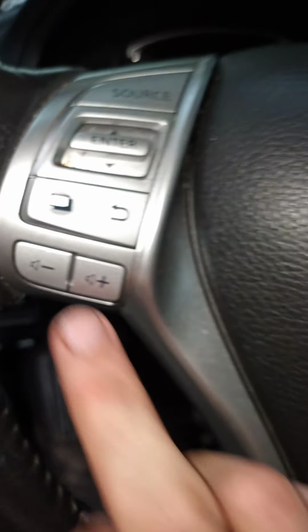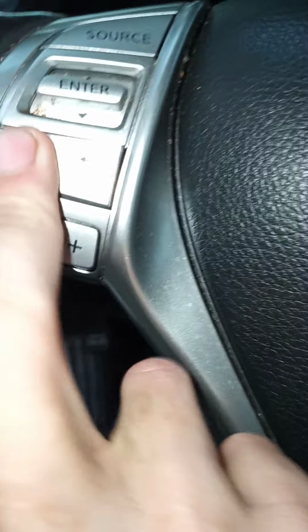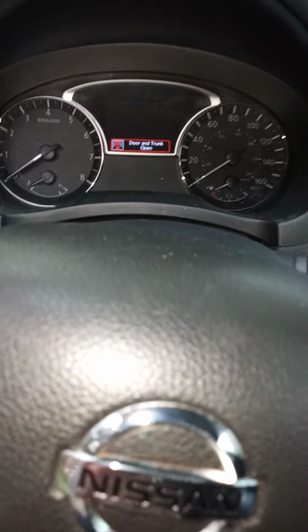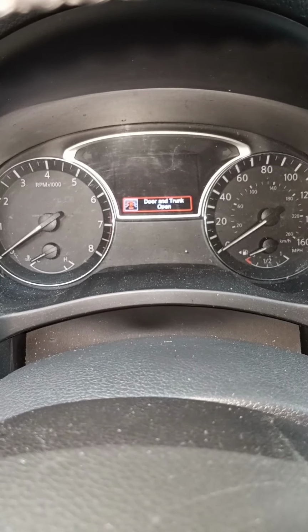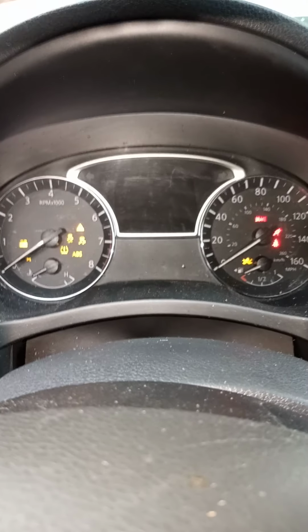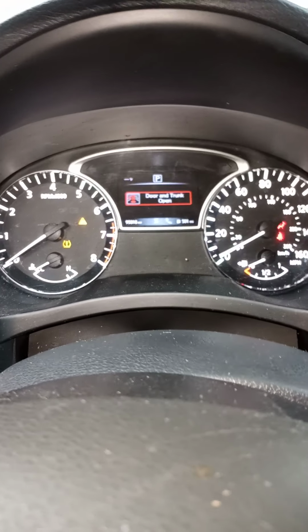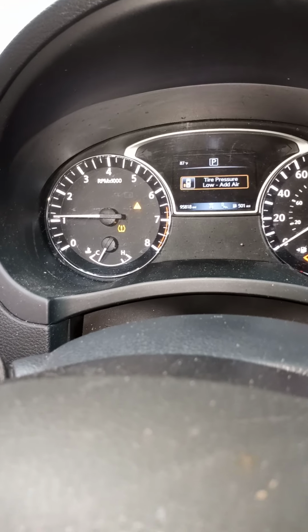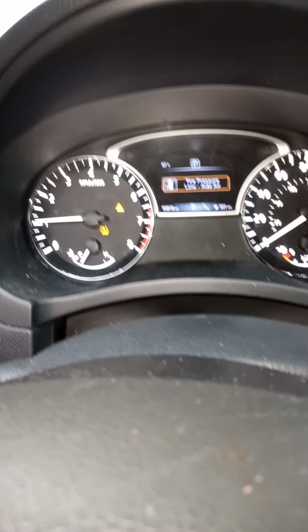Let's see. Coming to your steering wheel, you have your screen option selection. So let me start it up. Hold on, let me set the steering wheel down a little bit so we can see. As you can see, it tells me the hood and the door and the trunk are open. So if we start it up. Okay, goes through all your basic settings and everything. And see, it's idling.